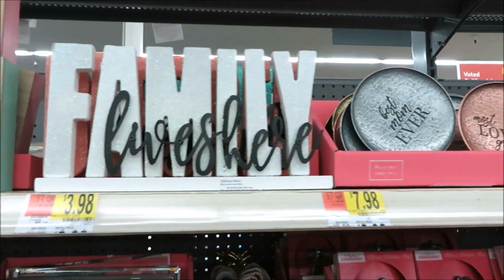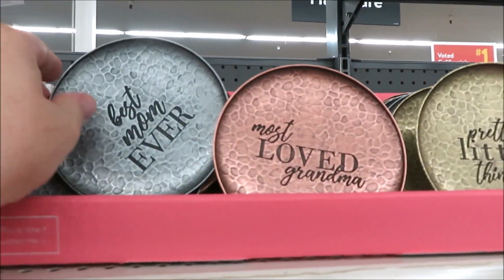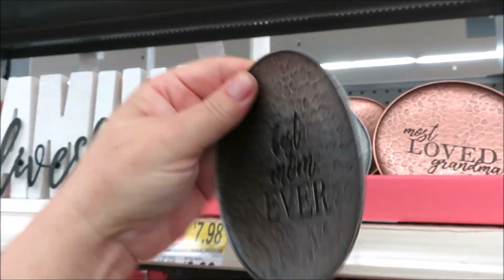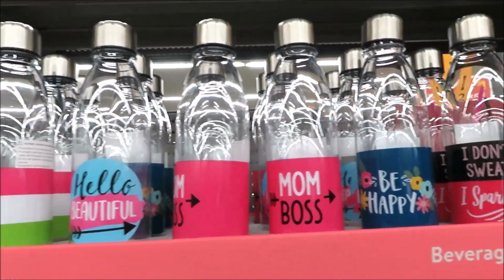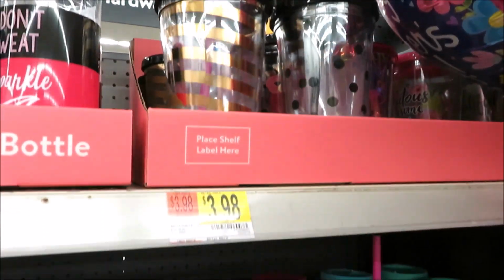Right next to that, they do have a few trinket trays. I don't believe these are actually $7.98. There is no tag on the back of them, but they do come in 3 versions, in silver, rose gold, and gold. Now onto a few water bottles, cups, and mugs for moms. Then we'll get back into the decor.